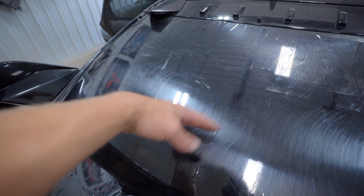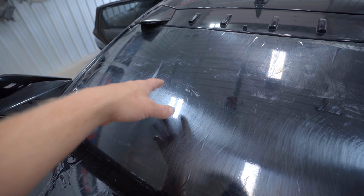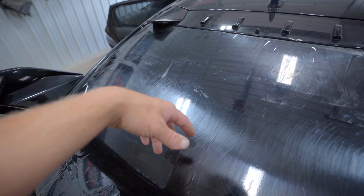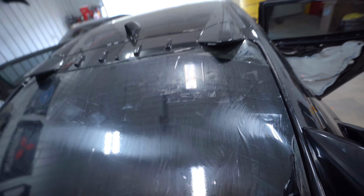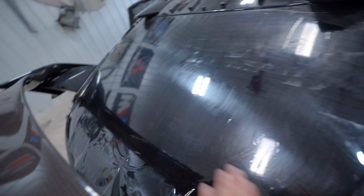I know it looks very scratched up. This is just a protective film that's on the outside. It gets taken off anyway, so don't mind the scratches, but mind the creases. There's like 1,000 creases in this stupid tint, and I'm out of tint for the rear window. I wanted the rear to be 5. This is so stupid.